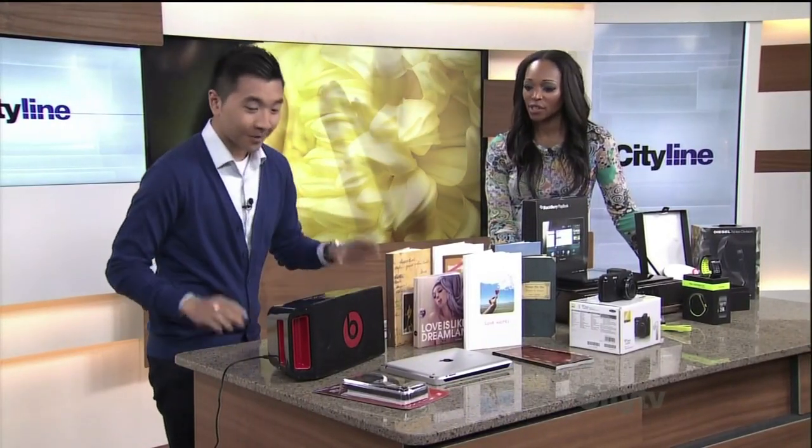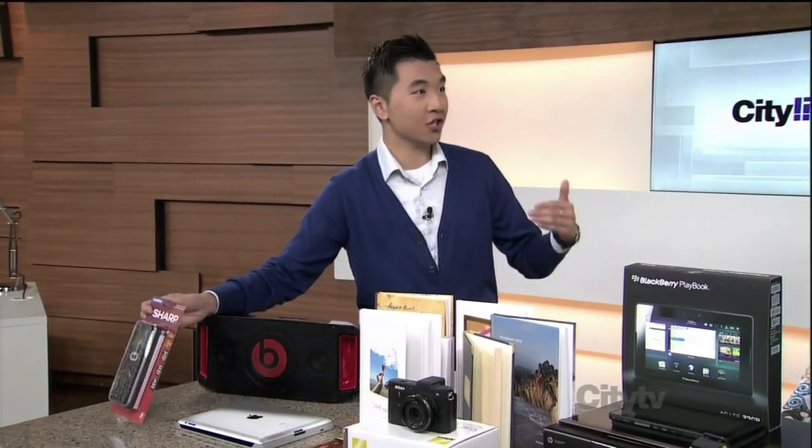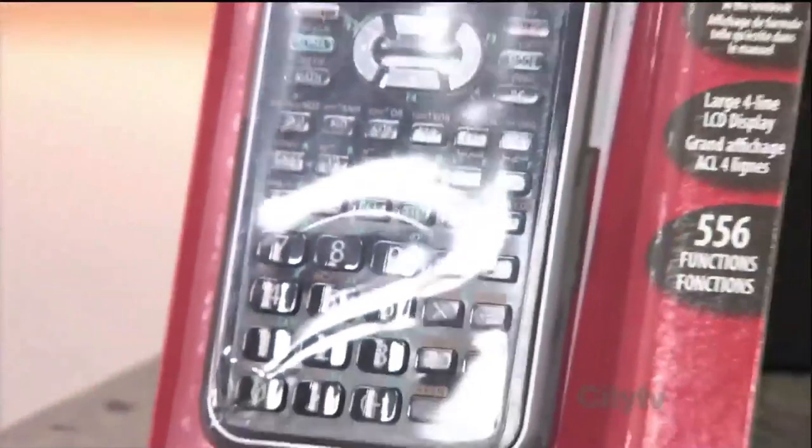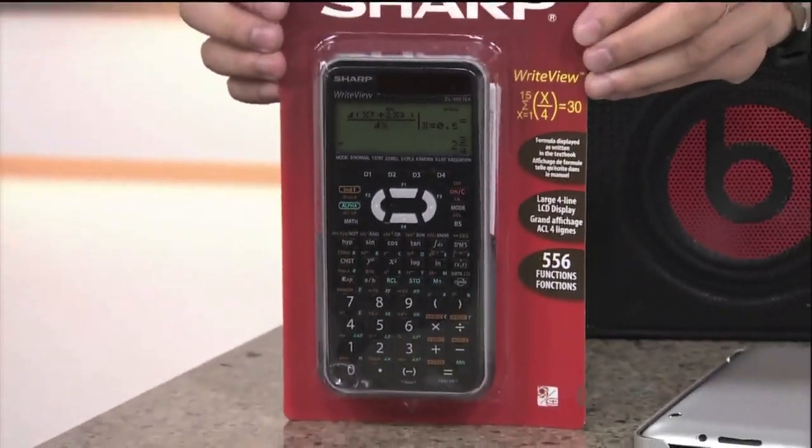Okay, so what do you got for us, Winston? Well, first of all, I think before, scientific calculators used to be a really difficult thing to have. And it's something that is really important to have because they're starting to teach science and a lot of formulas and that kind of stuff early on. So yes, this is a calculator from Sharp.